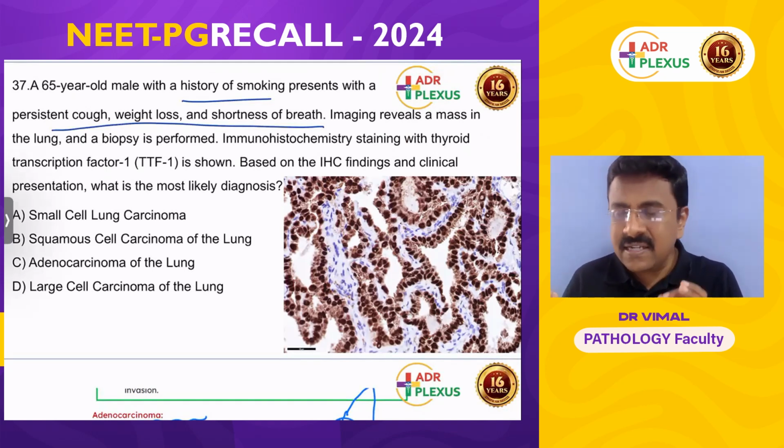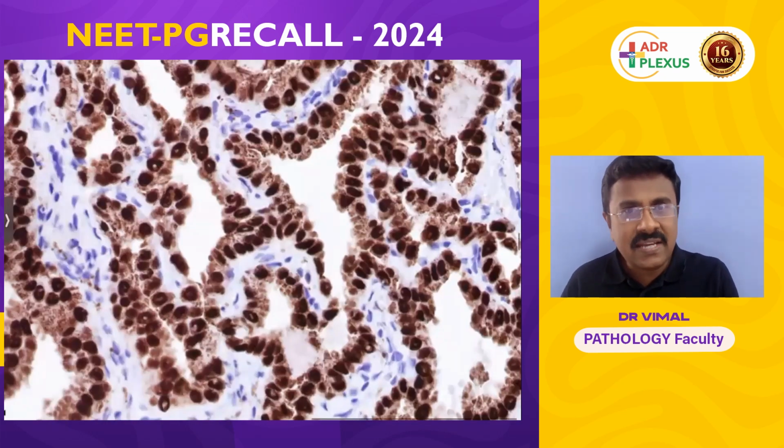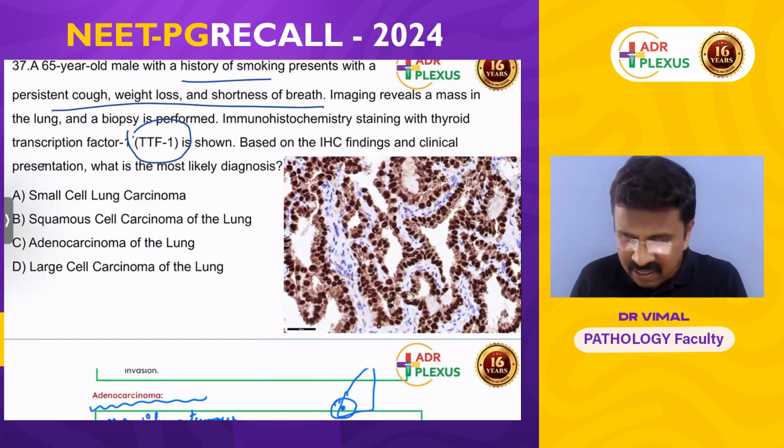And the very characteristic clue they have given is it is positive for the TTF1. Yes, the strong positivity for this. You can see even this glandular pattern here in this image itself. So this is a strong TTF1 positivity among the variants of lung cancer. The variant which is classically positive for this TTF1 is our adenocarcinoma of the lung.